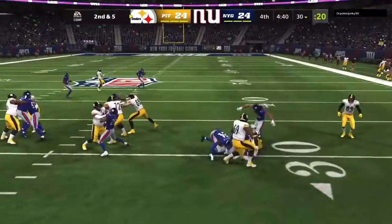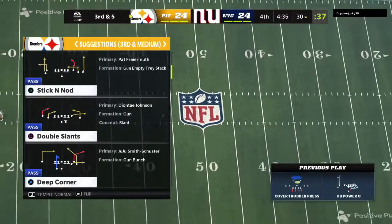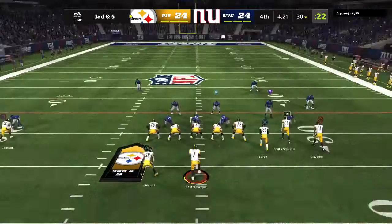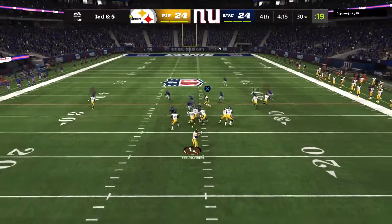Here's another carry for Harris. And this time he's not going anywhere. They'll get him down right at the line of scrimmage. Then he got off the end there very quickly to make that play. Yeah, it was almost like the bullet train, wasn't it? I mean, just so quick. And what a terrific play, holding them to no gain.